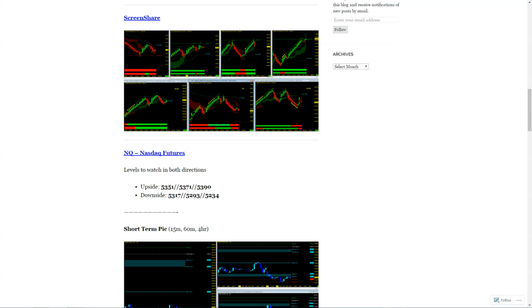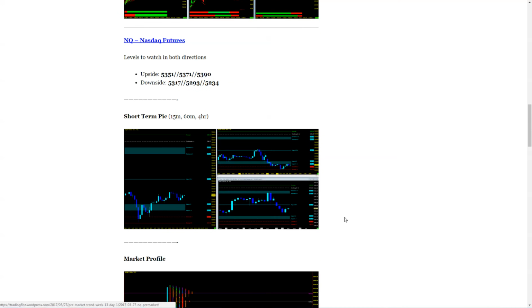Coming up to a high today around 53.80. I don't have my exact number. There we go. 53.8575, and finding a low down here around 53.18. Not bad on the MML levels. There's your levels downside 53.17 and all the way up in between the 71 and the 90. Posted 15 minutes prior to the market open.